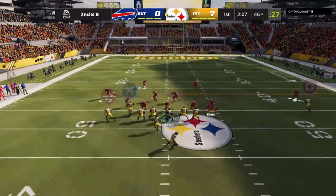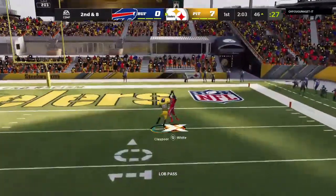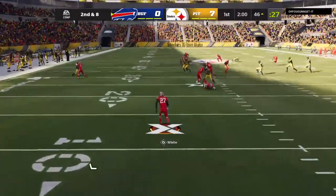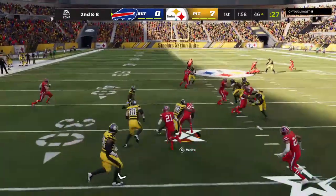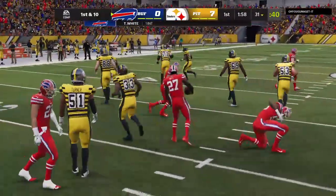Tyrell Adams there on the tackle. Throwing on 2nd and 8. Haskins. A fight for the football, and it's intercepted. Tre'Davious White with a pick. And a good return here as he takes it up past the 30-yard line.